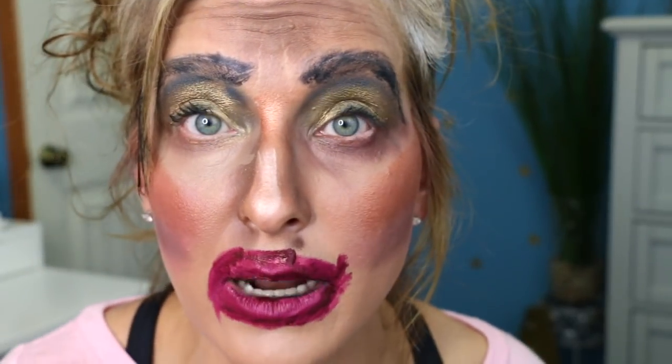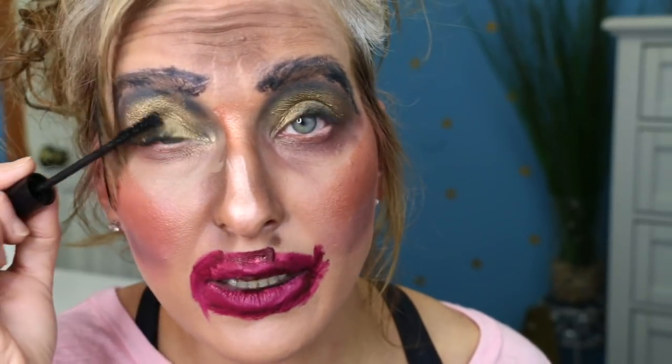Again, I'm so good at mascara. I feel like I'm doing such a fantastic job. I'm not getting it on my lids at all. If you do happen to get it on your lids and you really don't want it there, just take a Q-tip and wait till it dries and then take it off. Okay. So we've got my mascara done. I feel really glamorous now.